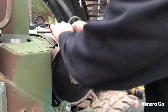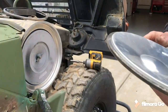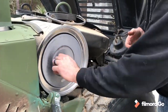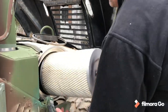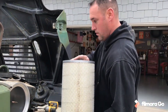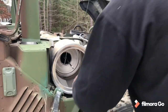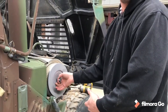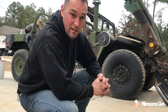Let's see what this air filter looks like. That's a good sign. It's a very good sign. Holy crap, it's brand new. That's good, because these are about $100. Wow. Check that out. Extremely good sign, other than the cobwebs. That's amazing. All right, we're gonna start tearing this thing apart, stripping it down, and cleaning it. Let's get to work.